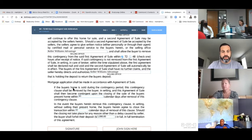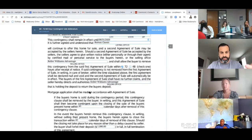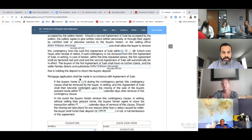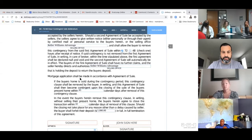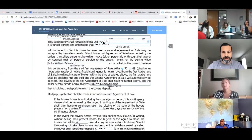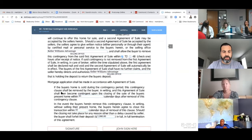Yeah. That makes sense? So let's talk about the next 2 items and we'll kind of bring it full circle. If the buyer's home, okay, first agreement, right? Your client, you wrote this up. If the buyer's home is sold during the contingency period, I don't really like the word sold. I don't either. I would say gone under contract. Accepted a contract. If the buyer's home has accepted a contract during the contingency period, during whatever days you have in here, this contingency clause shall be removed by the buyer in writing.